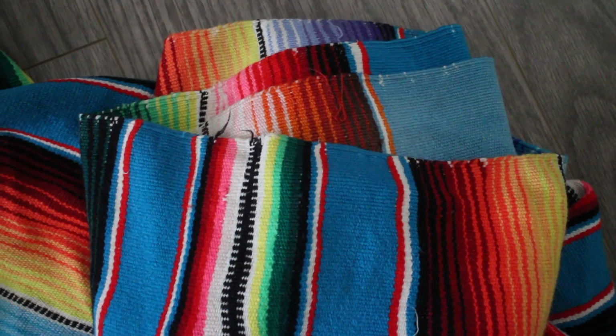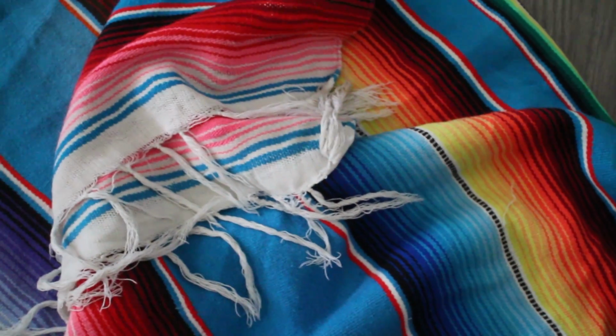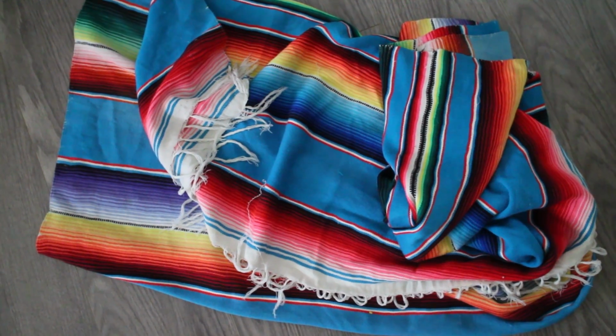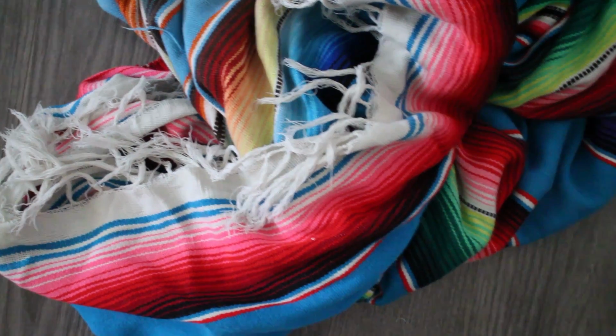I love the tassels on the bottom, and it's really soft. A lot of blankets like this are kind of more of a thick weave, and they're kind of scratchy, or at least the ones that I found were. But this one is a really small weave, if that makes sense. I think that's the right term. So it's super soft and the colors are so vibrant, and I'm really glad that I found this because it's exactly what my friend wanted.